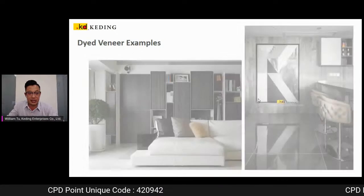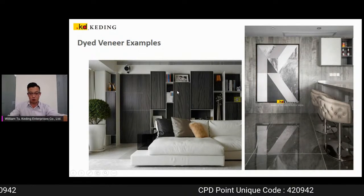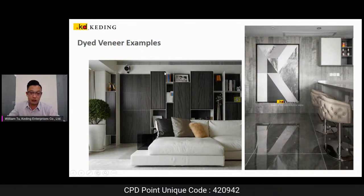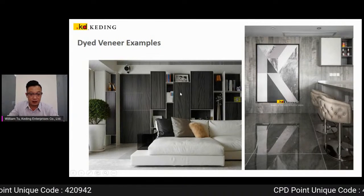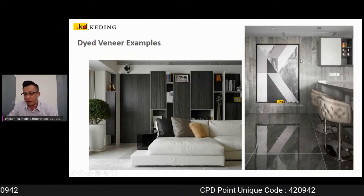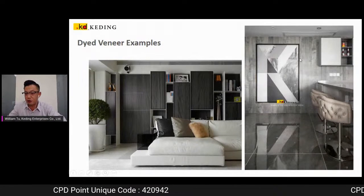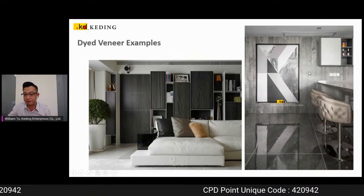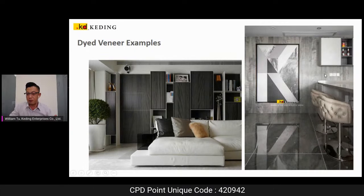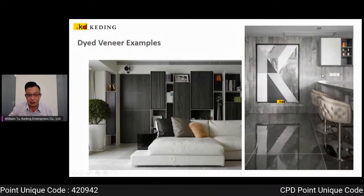And for the dyed veneers, as I mentioned, these are made to obtain more special colors, the gray colors. On the left, you can see this very dark gray. This wall over here is also a color that you wouldn't obtain with natural wood. These colors have been very popular these past few years.